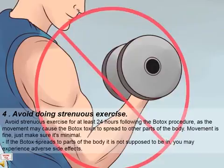Avoid doing strenuous exercise. Avoid strenuous exercise for at least 24 hours following the Botox procedure, as the movement may cause the Botox toxin to spread to other parts of the body. Movement is fine, just make sure it's minimal. If the Botox spreads to parts of the body it is not supposed to be in, you may experience adverse side effects.